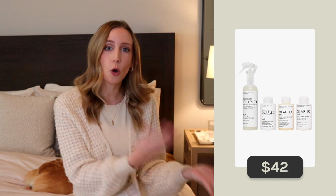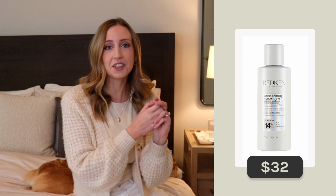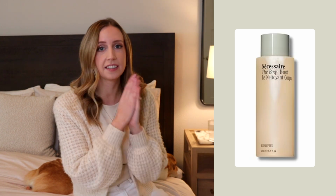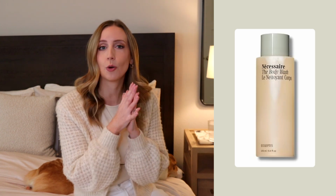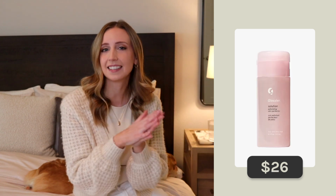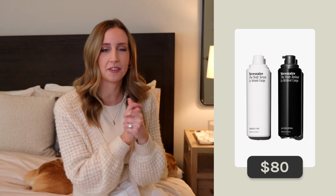So this could be in the form of expensive hair treatments like Olaplex or Redken. It could be getting body washes, like I love the Necessary eucalyptus body wash. It smells so good, and it makes the shower smell really good while you're using it. You can add body brushes or scrubbers or things to exfoliate, and then nice lotions and serums to use after. And honestly, it's the level of indulgence I strive for.